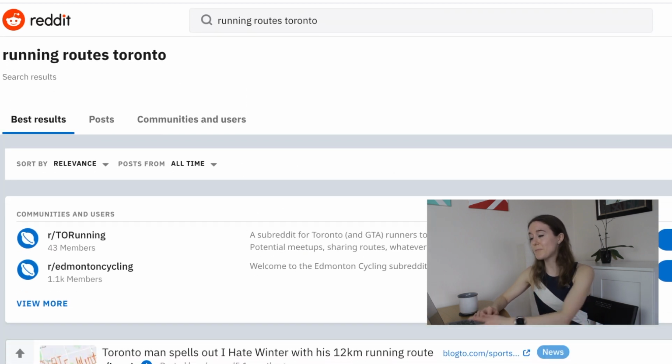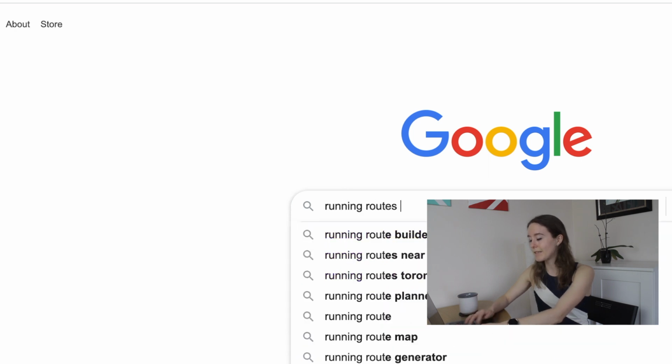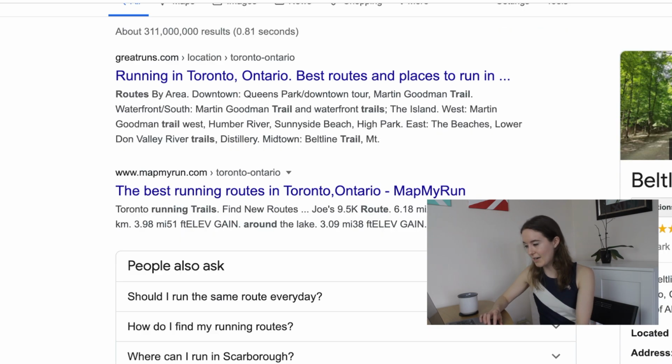Anyways, or just type in good old google.com running routes near me. And then it pops up with running in Toronto, best routes and places. So that's cool. greatruns.com. I'll have that link down below as well. The internet is a beautiful thing. So when in doubt, you can also just go on the internet.